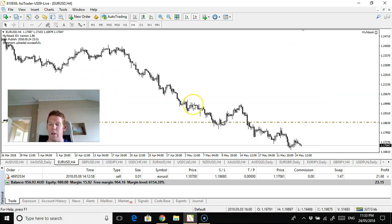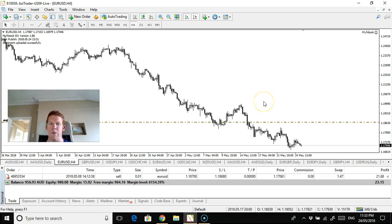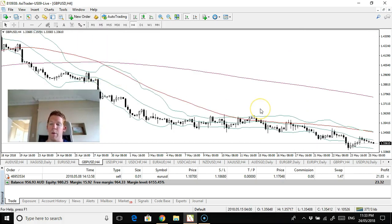Alright, so with the Euro US dollar, that's how it's looking. It's going pretty good today during the Asian session. In regards to possible setups of other trades, there's not really a lot else on, and I like to be pretty picky as well. The pound yen trade was aggressive and it paid off pretty badly for me.